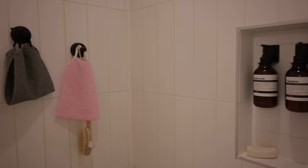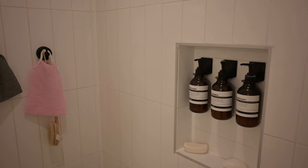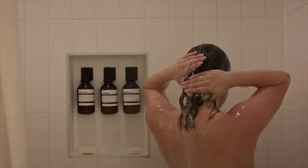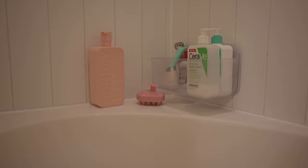And it's also a tub, so we can fill it in and have a bubble bath. Over here on this side, we have these dispenser bottles that we got from Amazon, which have made a huge difference in our bathroom because they make everything look super aesthetic and it just gives off more of that hotel vibe. Right here, we just have some more shower essentials and hygiene products.